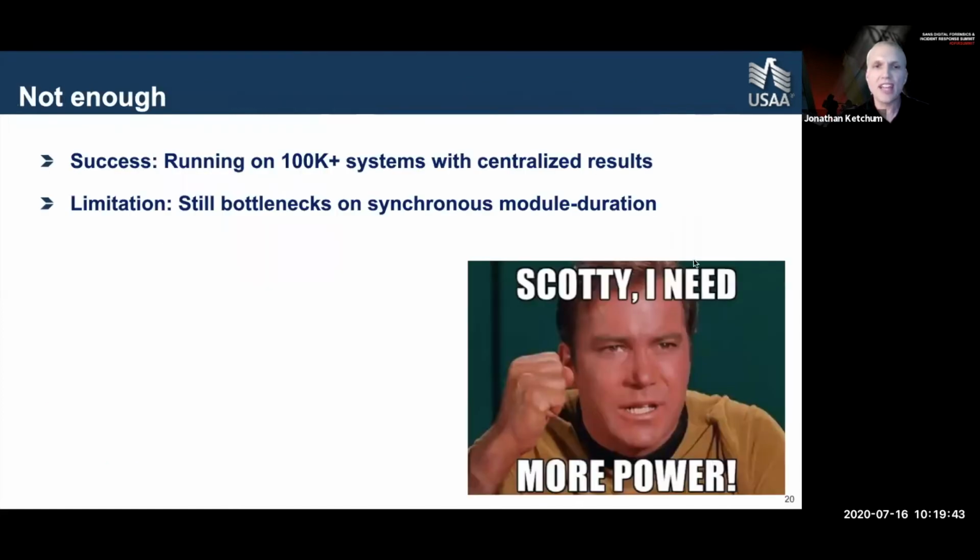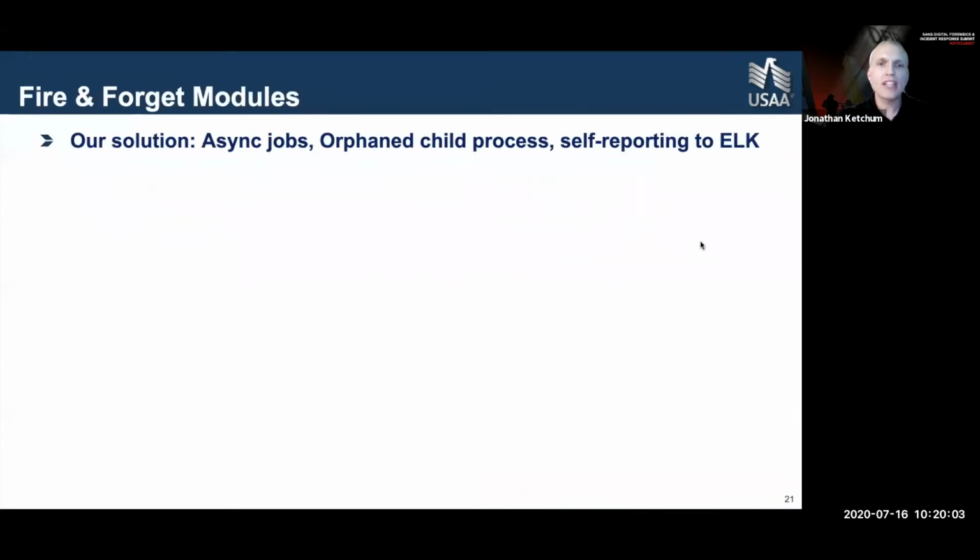And so this is what allows us to find those outliers very, very quickly. And with this enhancement, we were able to make great success. We could run small Kansa jobs that took maybe a minute or less in under a day. But that was still too slow for us. And that's because we needed to solve that other problem of synchronicity, the fact that Kansa by default stays connected to the endpoint while the module runs. So we needed to come up with a way to get around the synchronicity. And our solution to that was to create asynchronous Kansa jobs.